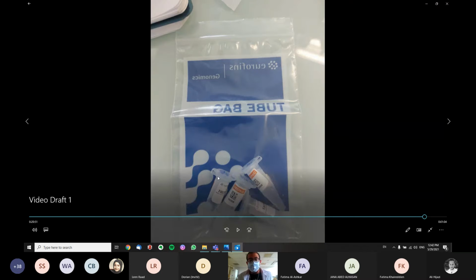So what we do is prepare tubes like these ones. We're going to be adding our samples. It depends on the company that will perform the sequencing how many nanograms per microliter is required. In total, it runs up to about 15 microliters.